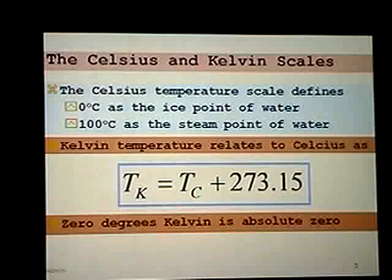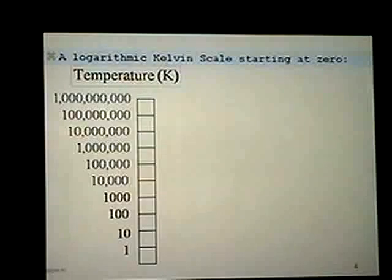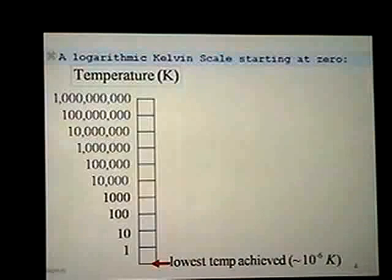And here's a logarithmic Kelvin scale, starting 0 at the bottom and then going up by powers of 10. So the lowest temperature achieved is about a millionth of a degree Kelvin. One way that you can achieve that kind of temperature, when you get down low to begin with using liquid helium, is you start playing games with the spins of the atoms and start taking energy away that way.